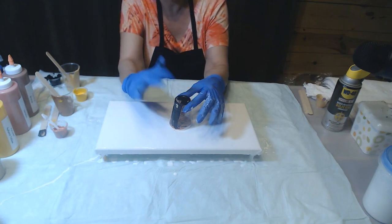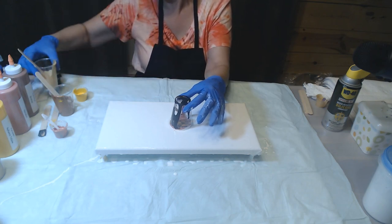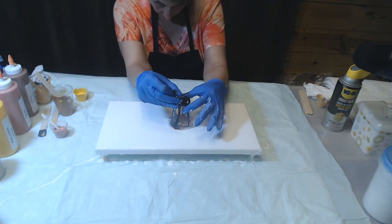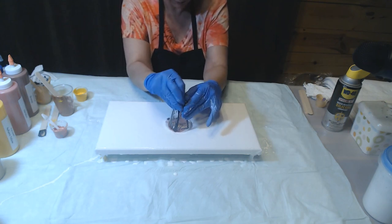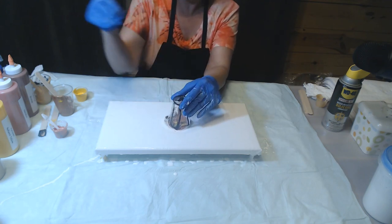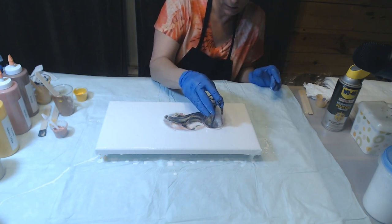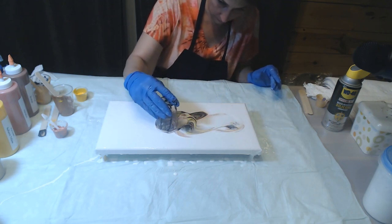And all the paint's releasing. Come in. I'm going to knock that black on the floor over here. Now I'm going to poke a hole, release the suction, if I can get the pin down in it. And I'm going to attempt to drag this through. I think I just caught a lot of canvas.